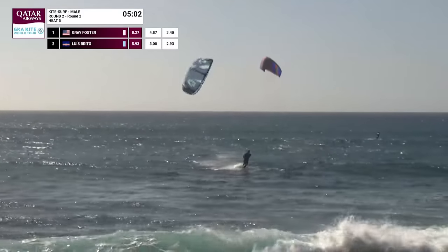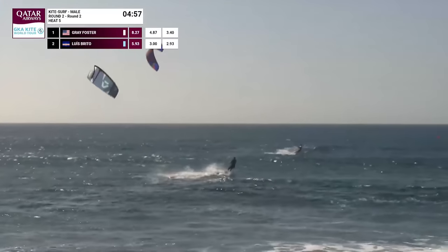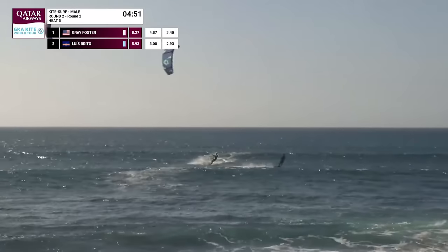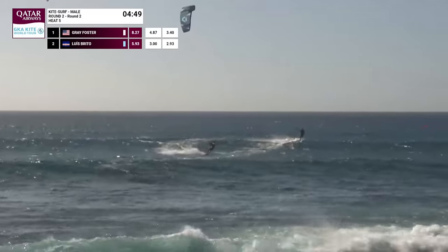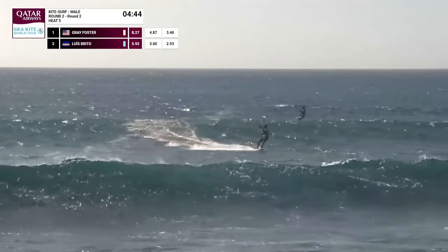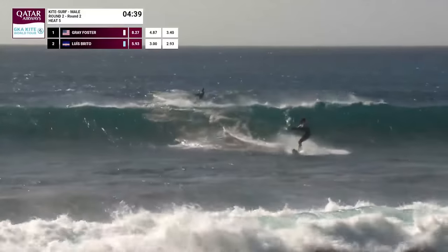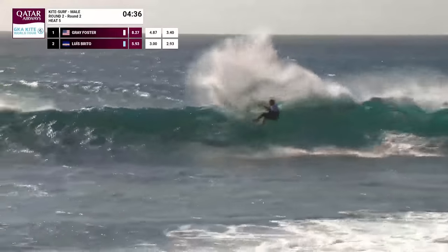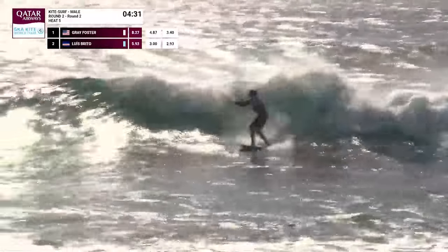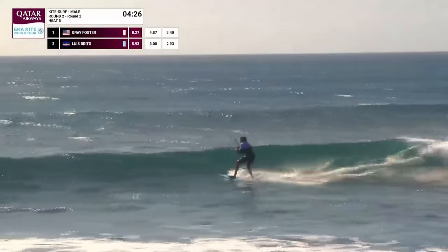Okay, as we come up to the last 5 minutes in this heat, Gray Foster from America holds the lead with an 8.27 combined score over Luis Brito, 5.93. It's not a huge gap between each other, but what can be done in the next 5 minutes? Looks like there's a set on the way, a few waves rolling through. Here we go, Brito. Sorry, Gray Foster with that. They're both on a wave right now.